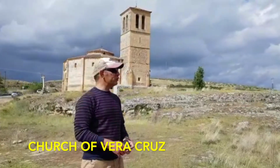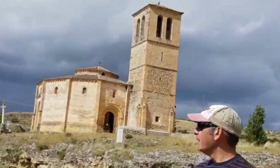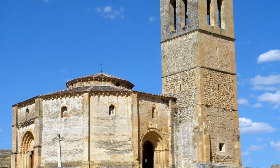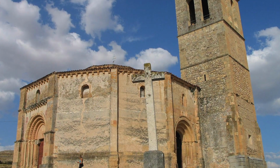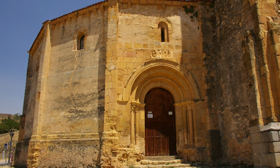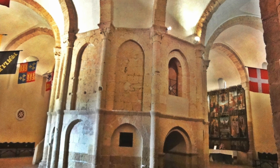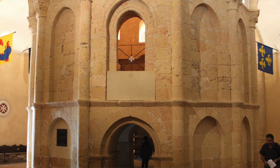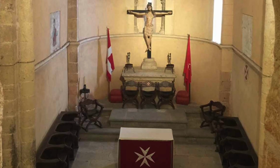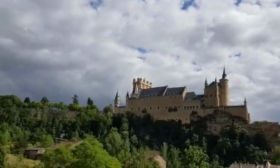I managed to find my way to one of the most interesting churches in Segovia. It's got amazing history. Apparently, the legend is that this church was built by the Templars in the 12th century to protect the sacred fragments of the true cross, which was found in the 4th century. They built this 12-sided church on the influence of the church in Jerusalem to protect the fragments of the true cross. I will go inside and have a look and bring you a bit more details about the church as well. But this is located on one of the beautiful hills overlooking the castle, which is the most significant landmark of the city.